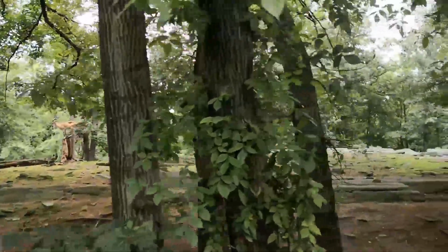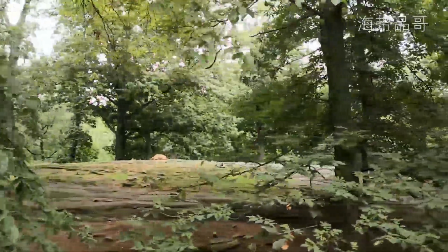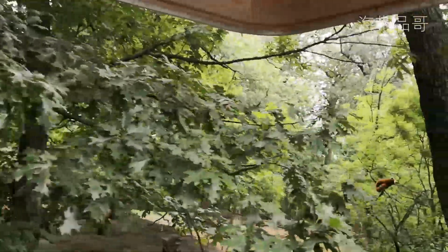Because the next animal is asleep. He's nocturnal. During the day. His name is Linus. Red panda. 5-year-old red panda.